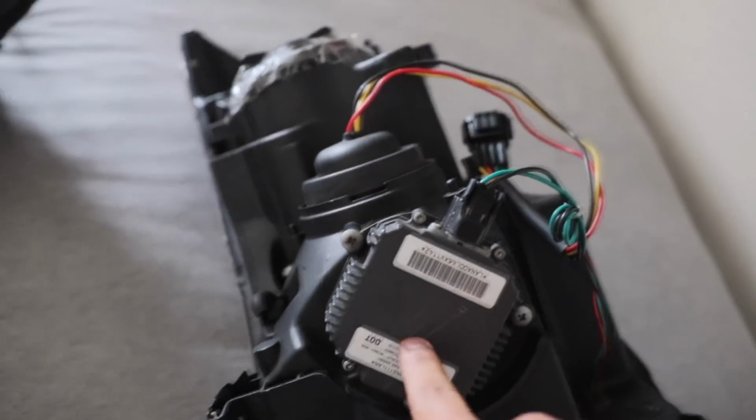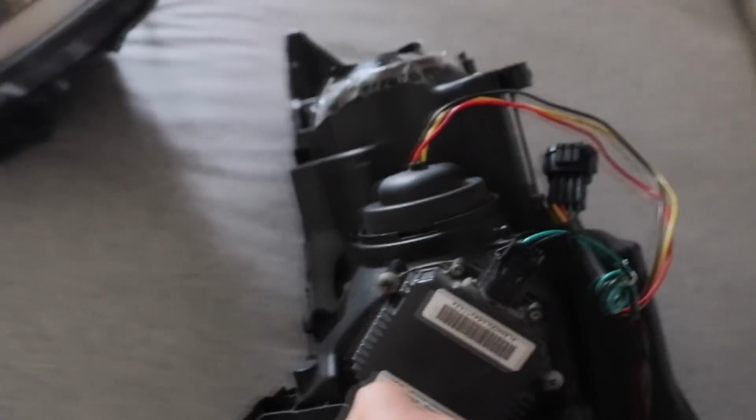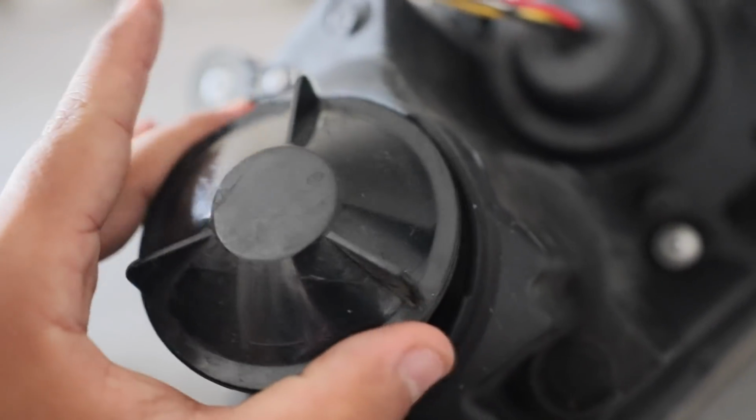Usually you would want to re-keep these because you only get the headlight bulb, but we can actually replace this, because you guys saw in the product, it actually comes with this, which is super nice. So let's go ahead and do that. So this was like this. You just twist it to the left.